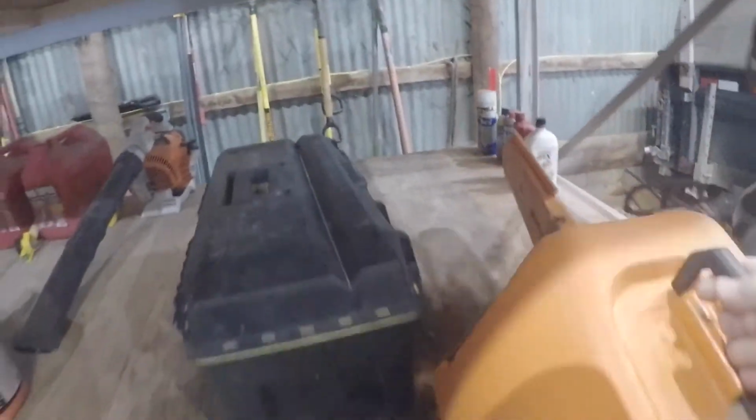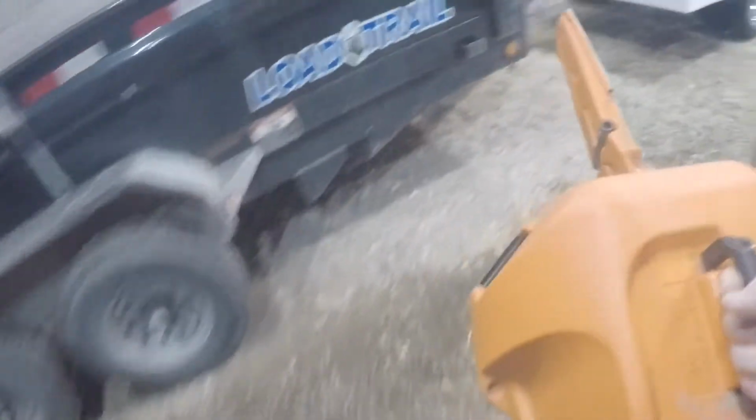Today, we're going to be working actually around the farm. So, we aren't going to go out and do any jobs or anything like that, but we're going to do a few things around the farm here. One of which is kind of an odd little project, but it's something that we try to do every once in a while, all part of keeping up on things around here. So, stay tuned.